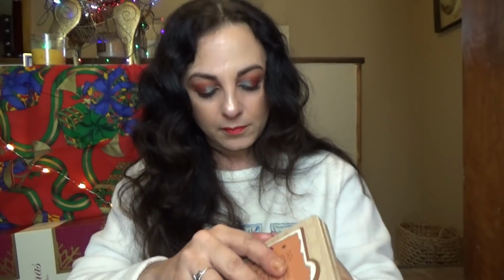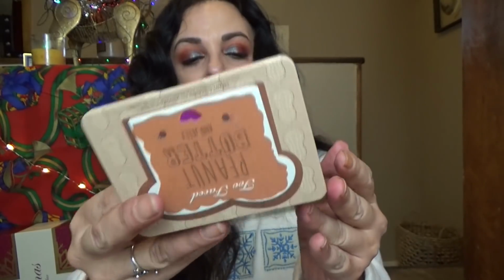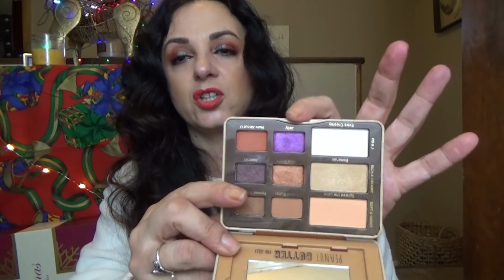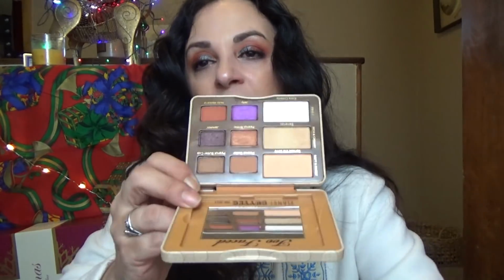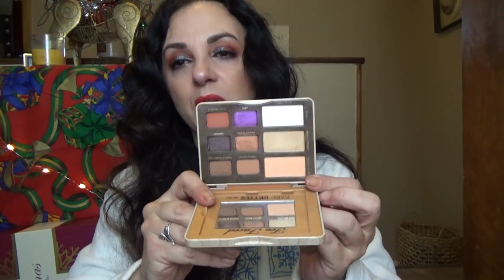Another Too Faced palette, which I did actually get on sale, is the Peanut Butter and Jelly palette. It's really cute. It's tiny enough, but you have some good color stories in it. Again, the only one that doesn't look good on my eyes is this grape color. It's not a bad shadow, but just the tone of it doesn't work for my skin tone. I really like this. It smells so good, but I think I'm probably going to pass this along to somebody who might really enjoy it. I did enjoy it while I had it, but I do think I enjoy other ones more.